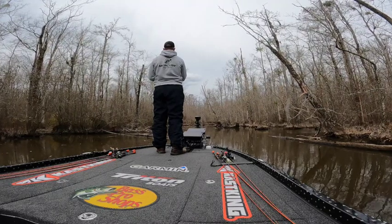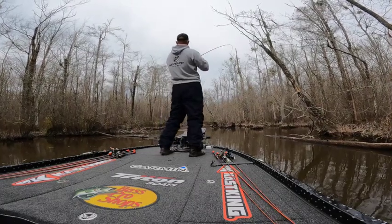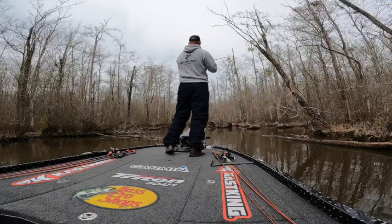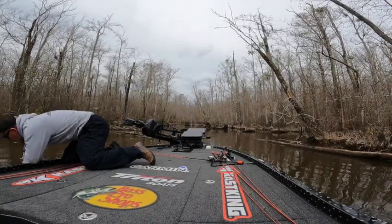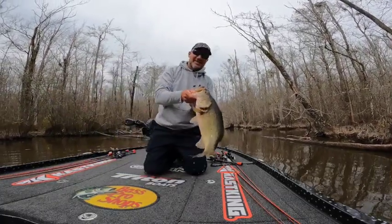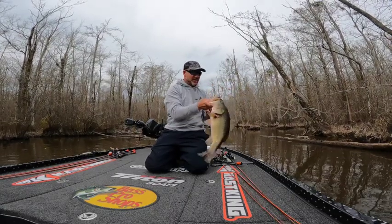And I honestly thought it was a striper or something the way it first bit. And I'm fighting it and get up beside the boat. And I mean, it's the biggest bass I've caught all year. It ended up weighing, I think, 6.5 pounds. So. Holy cow. Look at that. Choked it.